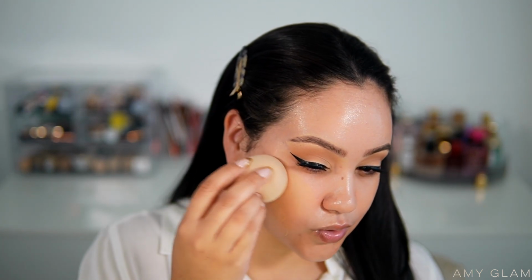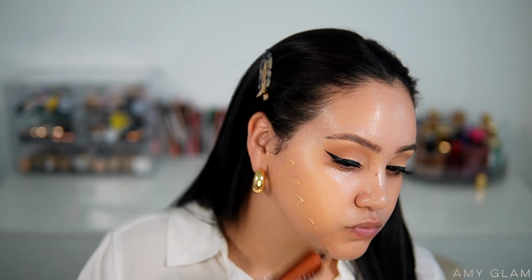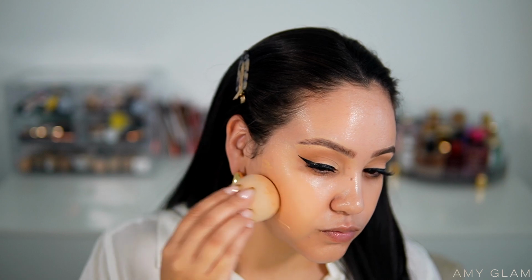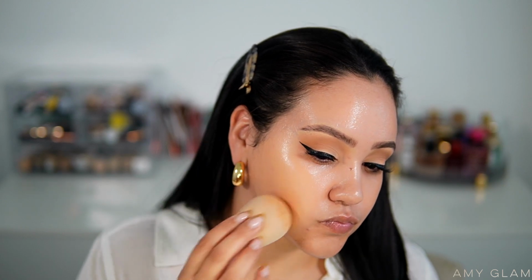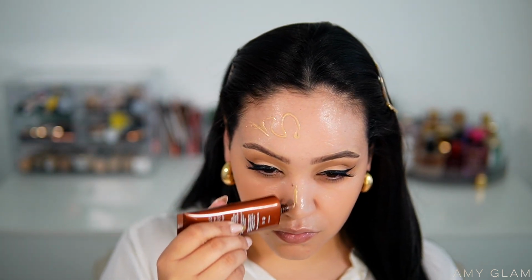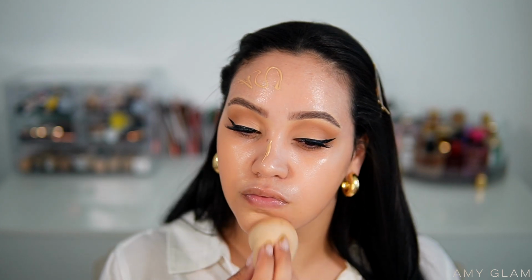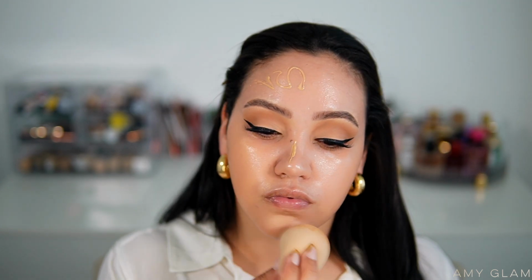and it gave me really dewy skin. I would say light to medium coverage. So if you're looking for something that's going to be more full coverage, this is not the product. But if you want something that will give you some coverage, even out your skin tone, get rid of redness, and make you look very radiant and dewy, this was very easy to blend out, very easy to work with, and it made my skin look really plump and healthy.